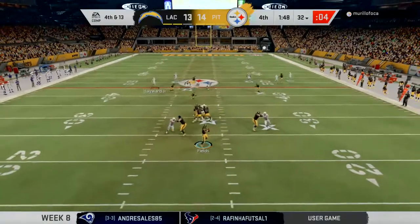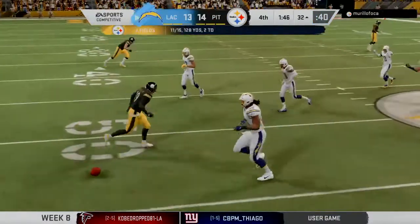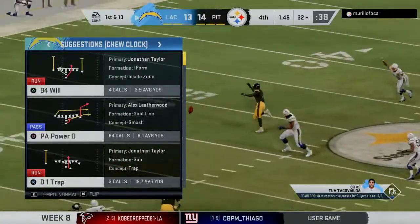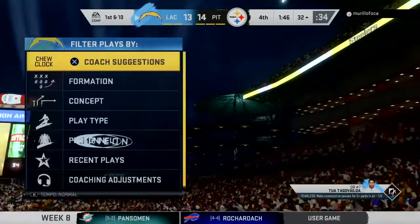On 4th down, Fields. And that is incomplete. The Steelers try it, but they come up empty on 4th down. And the Chargers will get the football back in excellent field position.